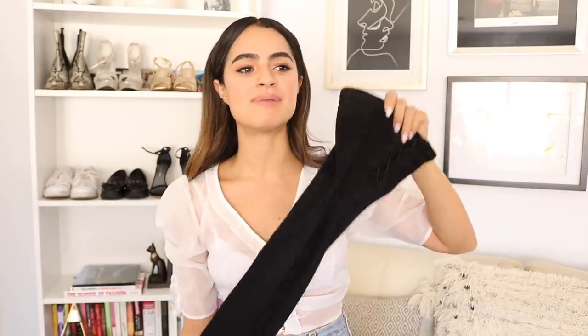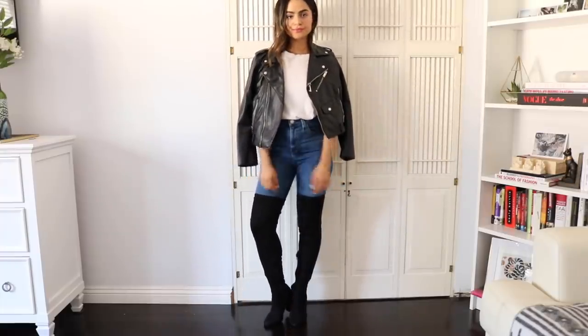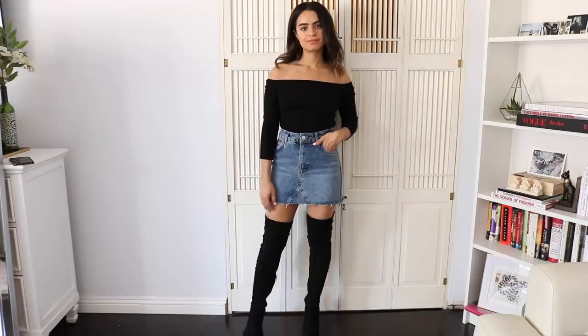These make me feel empowered, maybe because I feel like a superhero in them. I really love wearing them with mini dresses, or with a tighter fitting jean, just wearing them over my jeans. I'm all about versatility, so I feel like this one I can definitely take from day to night, and I just feel like they look super cool. So maybe that's something to also look into adding to your closet.